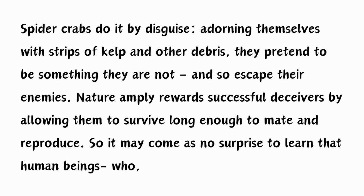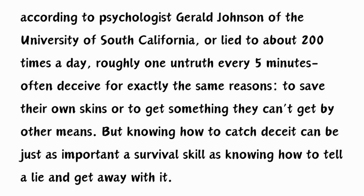So it may come as no surprise to learn that human beings, who, according to psychologist Gerald Johnson of the University of South California, are lied to about 200 times a day, roughly one untruth every 5 minutes, often deceive for exactly the same reasons: to save their own skins or to get something they can't get by other means. But knowing how to catch deceit can be just as important a survival skill as knowing how to tell a lie and get away with it.